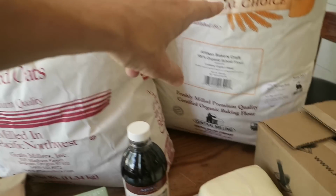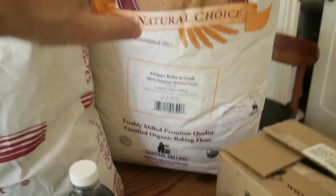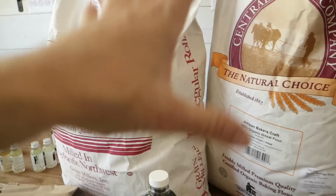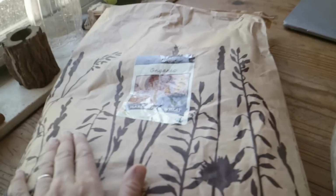And I got this bag of wheat flour. This is kind of like an all-purpose flour that I use for baking. It's a 50-pound bag, and it was $55. It's a great flour for sourdough. I use part of this, but I'm trying more and more to use my own ground flour.